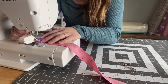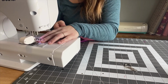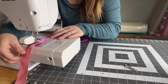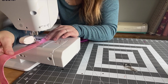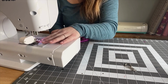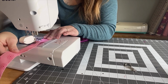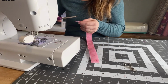And now I'm taking my piece over to my sewing machine and I am doing a zigzag stitch all the way around my lanyard. I'm doing this instead of a straight stitch all the way around because one, I don't want my edges to unravel. And two, because I don't have a serger and usually you would use a serger on edges like that, like how you do on the hem of a shirt or a clothing garment that you're making. So the zigzag stitch really helps and I just think it adds a really cute touch of character.